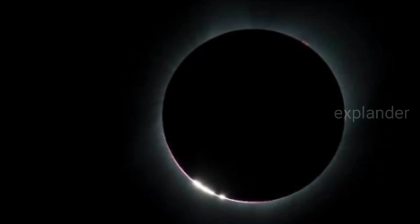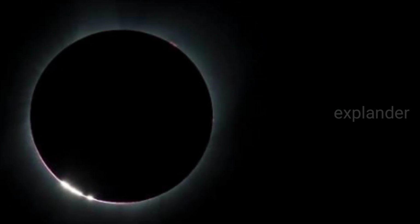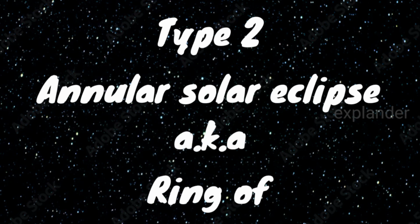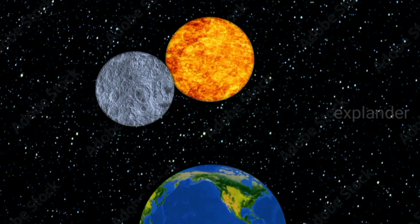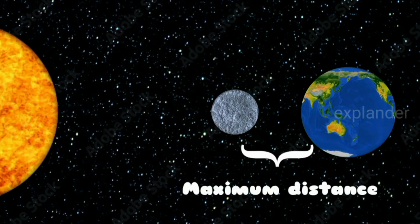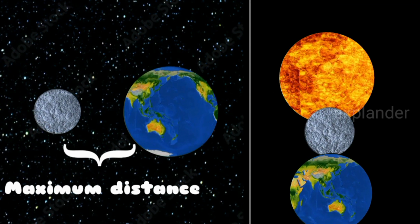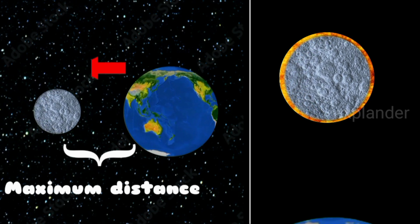This type of eclipse happens once every 3 years and it lasts for 3 to 4 minutes. The second type is the annular solar eclipse, which is also called the ring of fire. It is the same as a total solar eclipse, but the moon cannot completely block the sun because the moon will be at maximum distance away from the Earth. So visually, the sun is greater in size than the moon, which allows it to block only the center part of the sun.